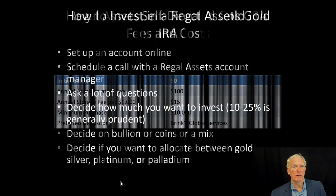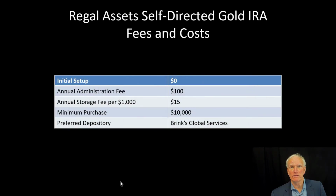The fees that Regal Assets charge are the lowest in the industry. The initial setup costs you nothing. The annual administration fee is $100. The annual storage fee is $15 per $1,000 of investment. And Regal Assets requires a minimum investment of $10,000. Its preferred depository for storing your gold is Brink's Global Services.